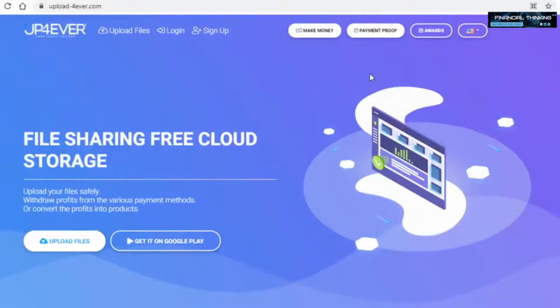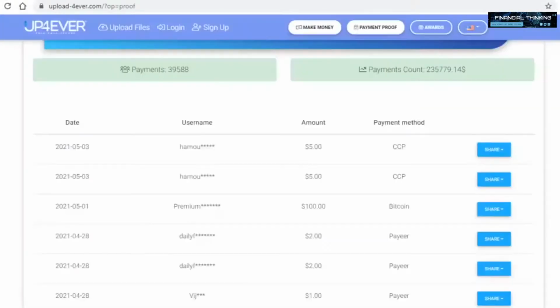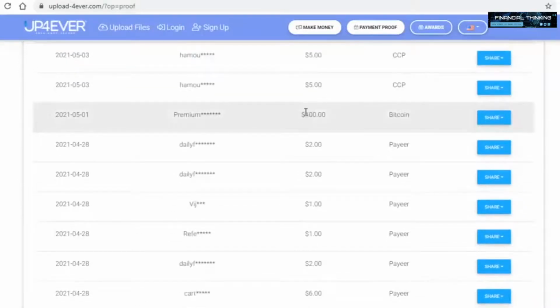And lastly, it's legit. If you click on payment proof right over here, you will see that there are people withdrawing money from this site every single day. So it's not a scam or anything like that.